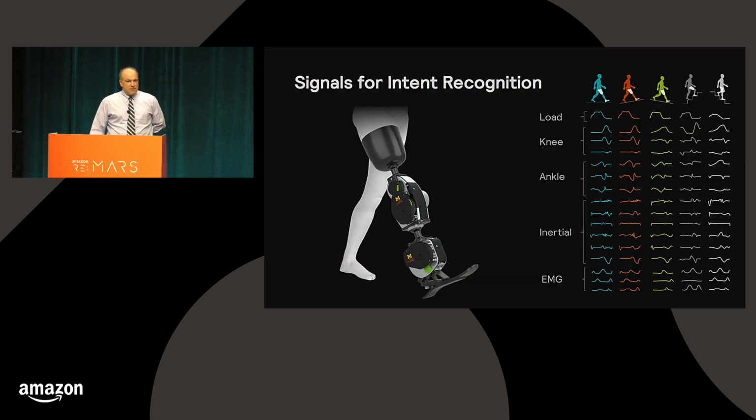So we have a number of different sensors that we can measure from. We have load cells. We have information from the state of the joint, so position, velocity, acceleration information from the knee and ankle. We have inertial sensors. And we also have EMG signals, or muscle signals, from the legs as well. If you look at the different activities, you can see different shapes in the sensors. So for example, the knee sensor, the second one down in the third column, looks very different from the second one down in the second column. We can see that visually, and it's pretty straightforward to teach any sort of algorithm how to classify that. And that's in fact what we do.